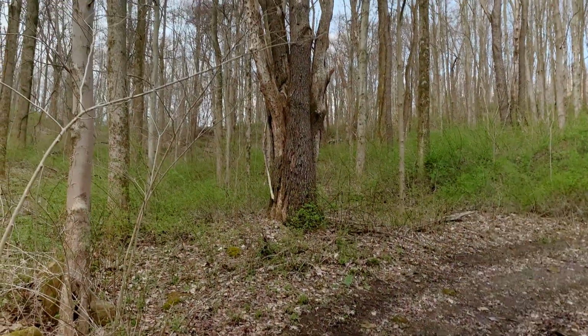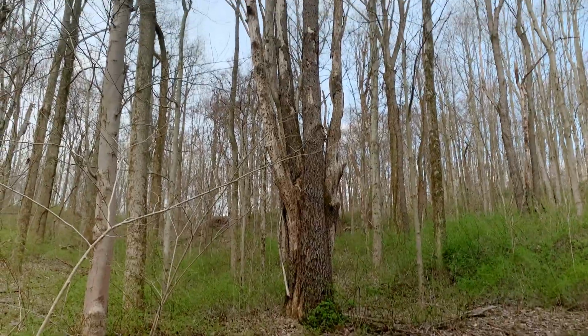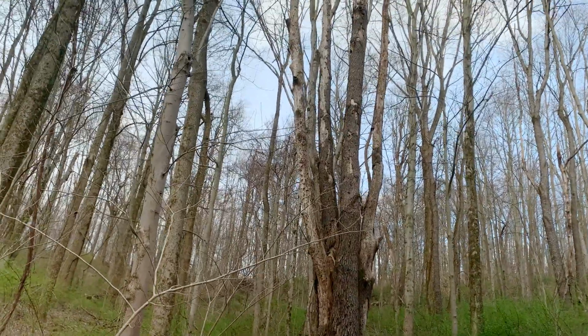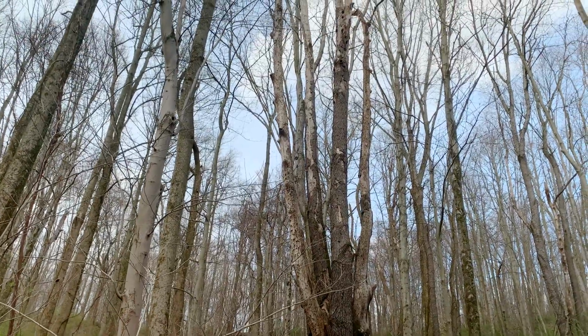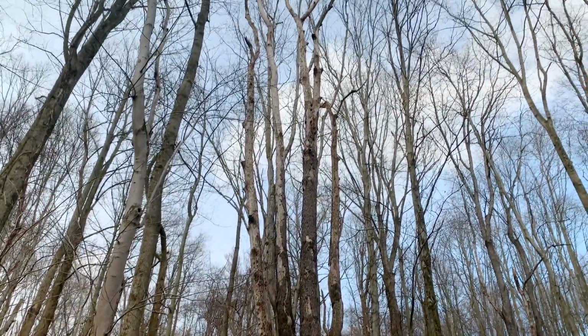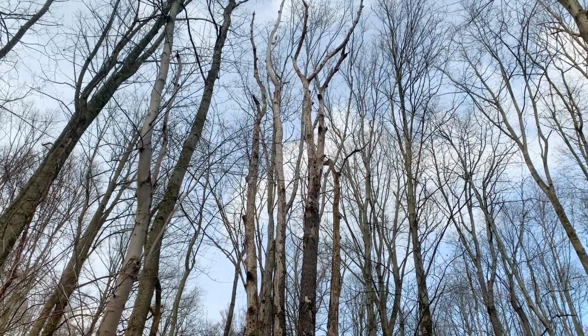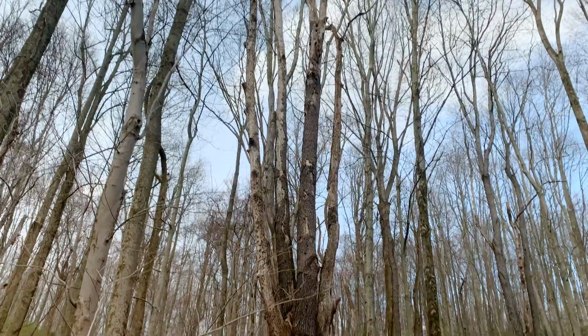I'm surprised this old cherry has withstood all of the wind we had. This thing has like 4 stems going straight up. Everything's dead, totally dead. There's no bark up there. I mean, it's just dead. Still standing majestically, wouldn't you say?